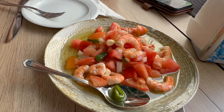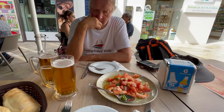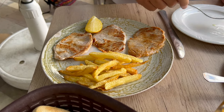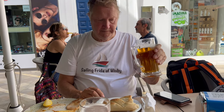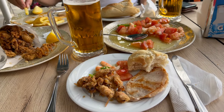First dish out of three, so I think we will survive. We will not be hungry when we go from here. This is number two. And there came the squid as well. Very small squid. Looks great.